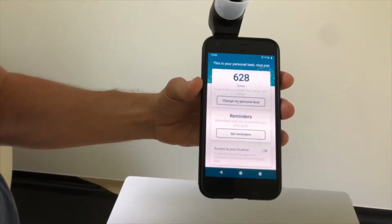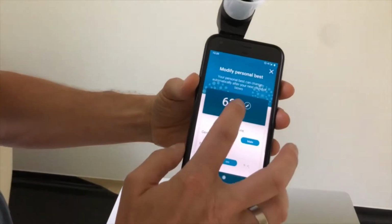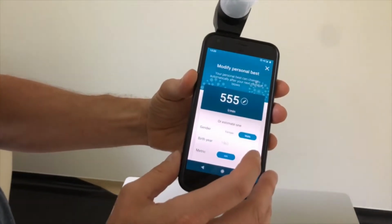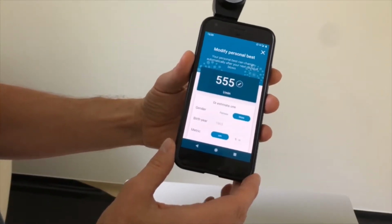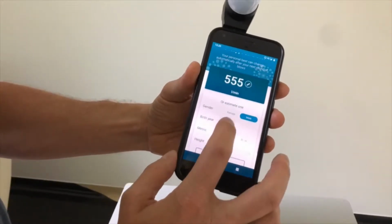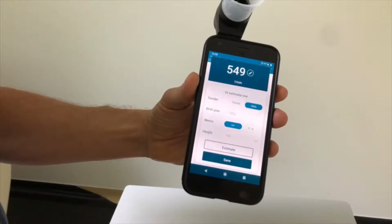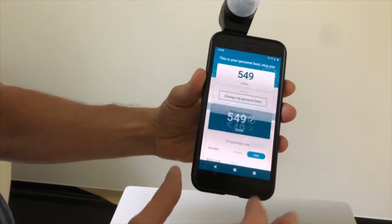Now, if you do know your personal best and it happens to be different, higher or smaller, you can change your personal best to a number you enter here, like so. Or if you don't know your personal best, but your lungs are not in good condition now, you think your best has to be better than what you did today, it can estimate your personal best. I'll say I'm male, it has my date of birth and my height. I click estimate, and its estimate for my best lung function is 549. So let's say I use this estimate and save it.